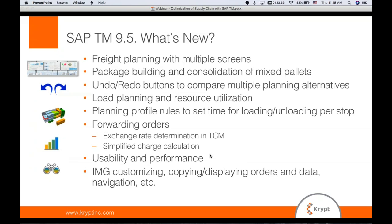Every release, SAP introduces new functionality pretty much across every single component within the application. With 9.5, there are multiple enhancements in usability, performance, and customizing. For example, in the planning area, now you can use planning with multiple screens, a long-requested feature, redo, undo. So now users can sequentially compare multiple alternatives. In the area of package building, now you can use separators, pallets, and sleeve sheets between different layers of products.